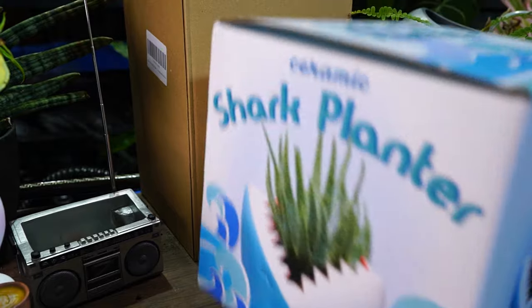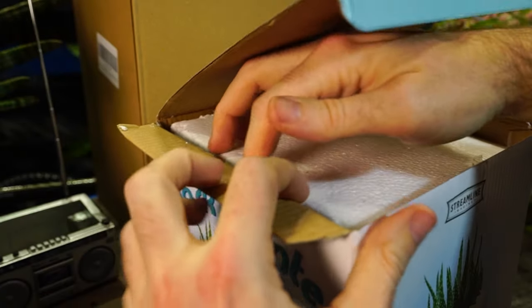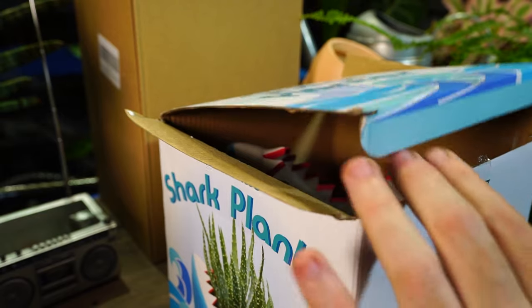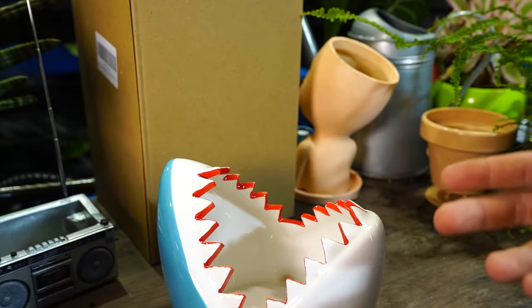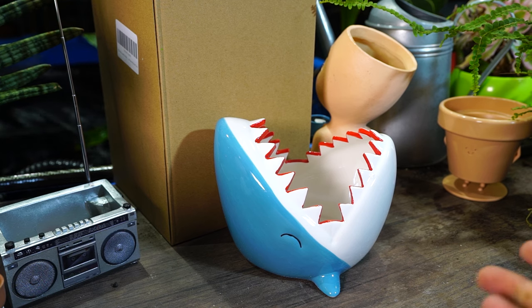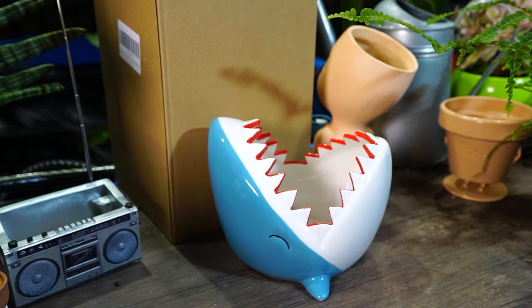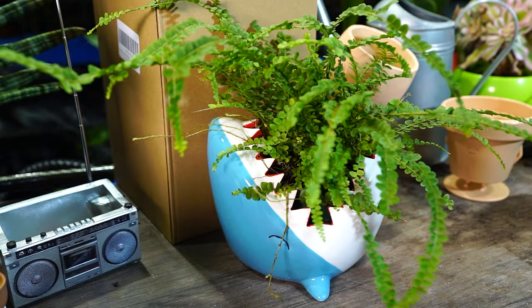This one that's next, I think that speaks for itself, right? It's a shark planter. I didn't look at the dimensions on these when I ordered them. I was expecting this to be very, very small, but that's freaking huge and actually kind of sharp. It's got little fins and great big teeth. Again, I don't know why, but it's apparently something that some people would really like. It's got a hole in the bottom. That's good. I could see myself when I was a kid probably being pretty crazy about this.